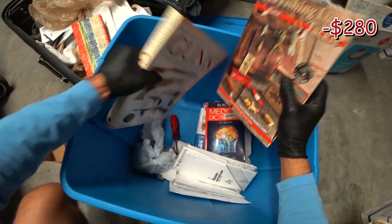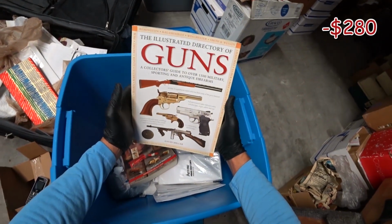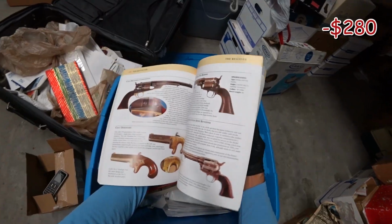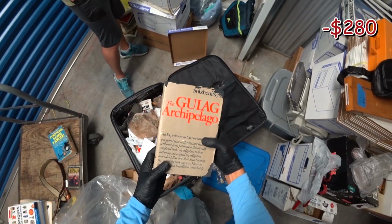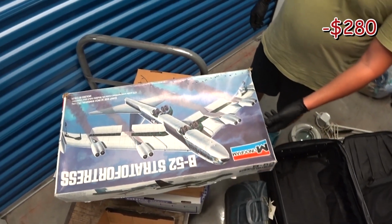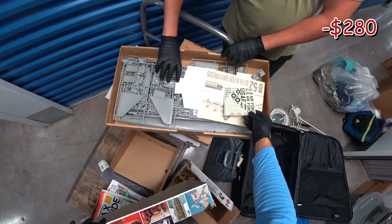Guns. Well, it's not Hans Christian Andersen, but guns. Maybe we'll find something here. Solzhenitsyn. Yeah, I saw that yesterday. It's a B-52. Maybe even everything's in this place? I think, yeah, everything's probably in this place.